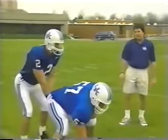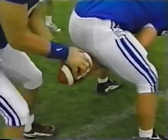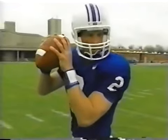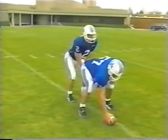All right, go ahead, 1 step at a time. Jason will snap the ball. Tim receives the ball, puts the ball high, and gets a big first step. And then Tim works down the line. This line here is important to us to make sure that the quarterback drops straight when he goes back.